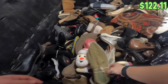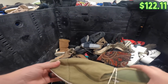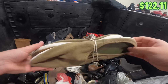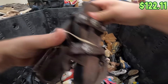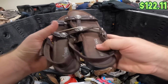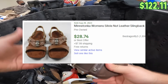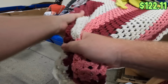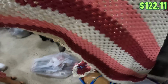Thought this was like a little dragon plush, but it's a dog dressed up like a dragon. It's just pretty cute. Grab it. Just found this pair of women's Sanuks with the pointed toe. Not the greatest shoe brand, but definitely can get maybe 10 bucks for those. Mini Tonka sandals right here. It's a pretty decent brand. The style might be a little bit dated, but pretty lightweight. Probably only cost us about $1 or so. Grab those. We got a little crocheted blanket here. Let's see any issues. I'll grab that.